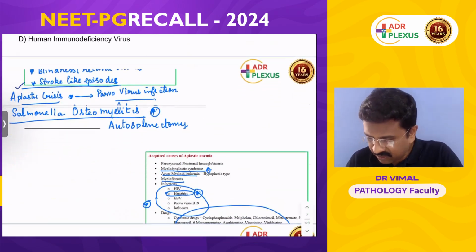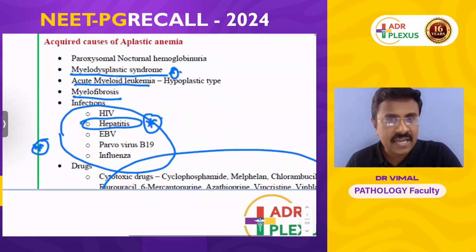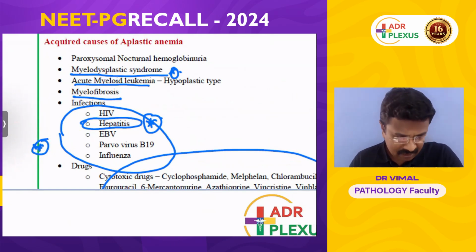These are among the infectious causes of aplastic anemia. Please note down, this can be a potential future question: hepatitis infection is the most common infectious cause of aplastic anemia.